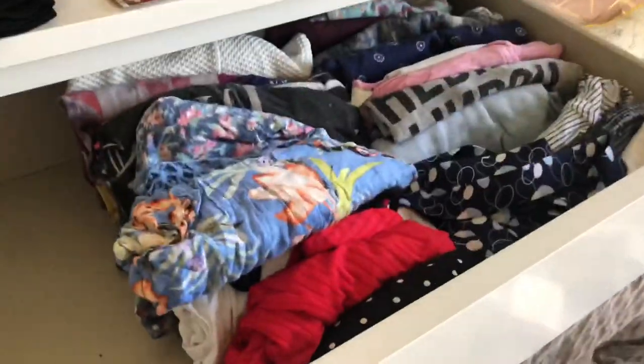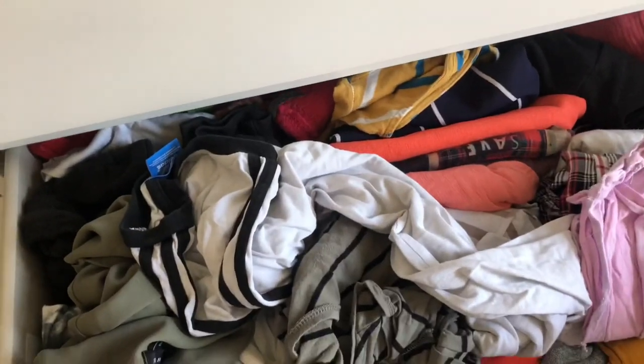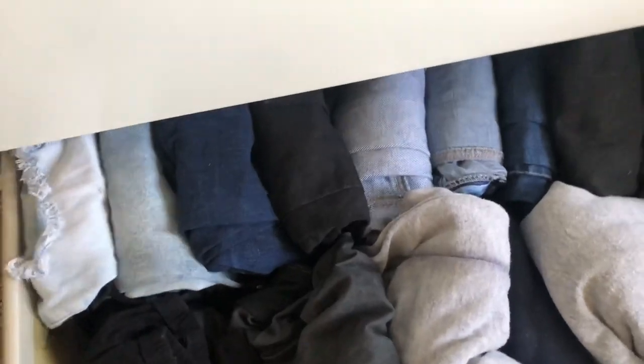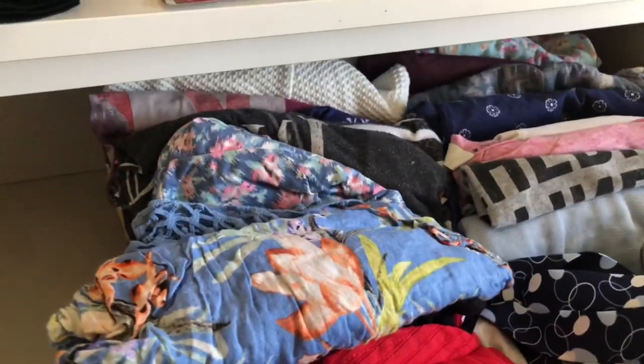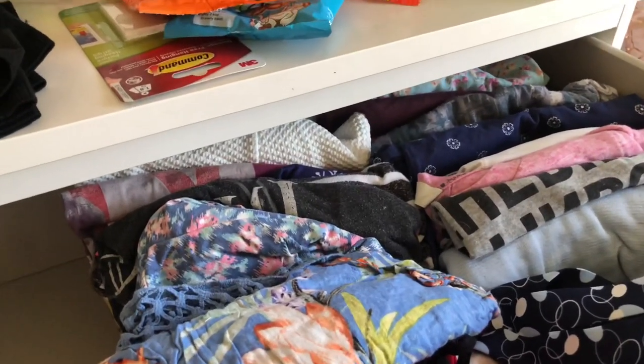I forgot to film it, but these are what my drawers currently look like. They used to be organized, and this one you can't even open. And then this one isn't too bad, so I'm probably going to leave that one. So we're going to take all of this out and pop it in the other room, and then I'm going to go through all the clothes and decide what I want to throw away and what I want to keep.